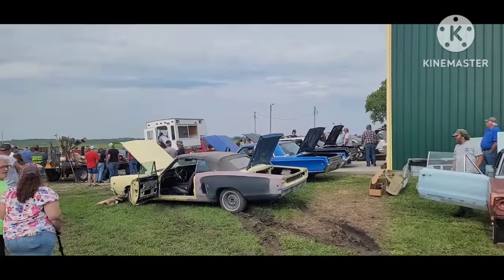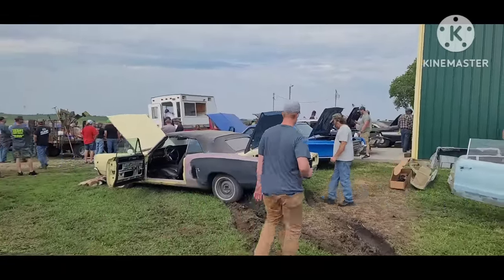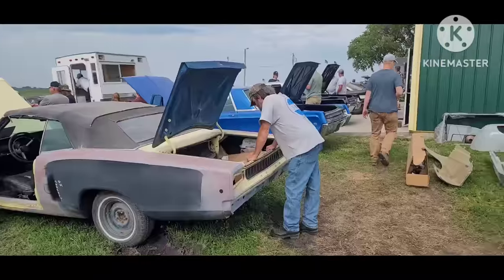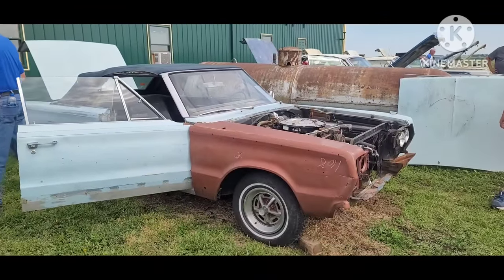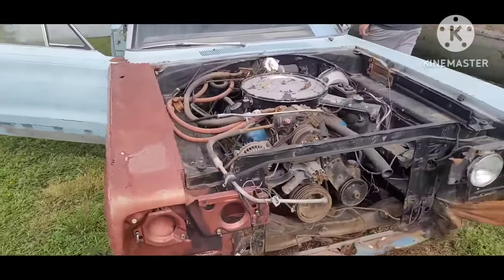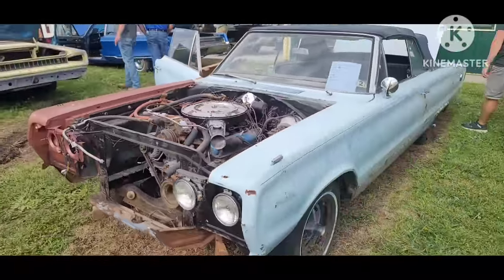So Bone definitely did have a thing for convertibles throughout his life. Collected them as he went along, and there's one more left here that we haven't taken a look at, and that is this Plymouth Belvedere, 66 or 67. It's got a later, probably 318 in it.